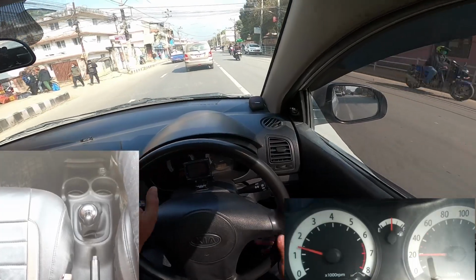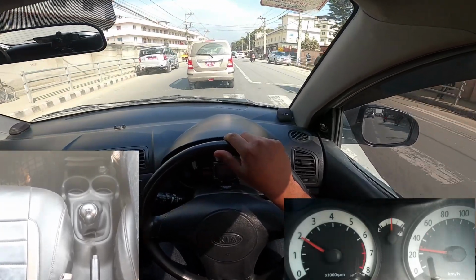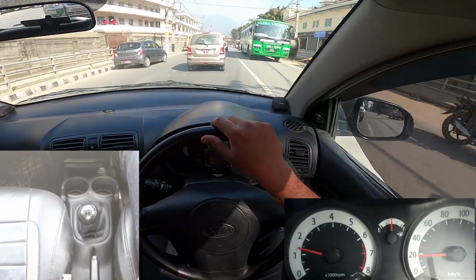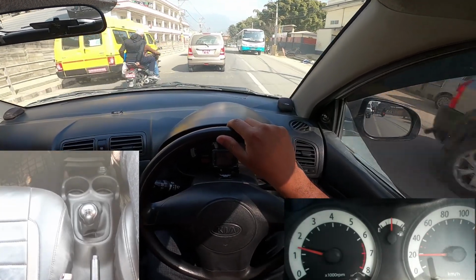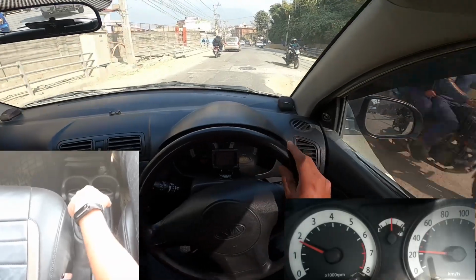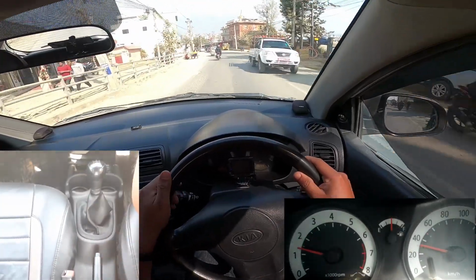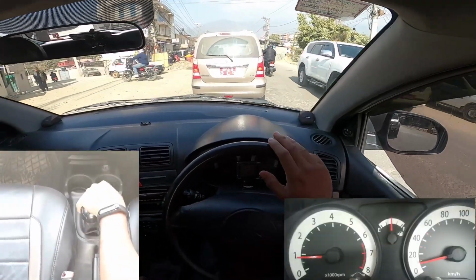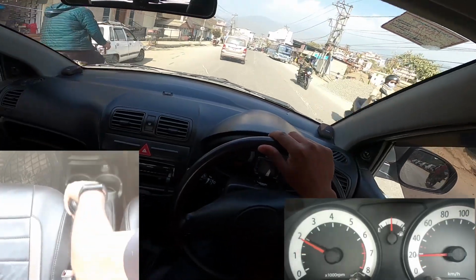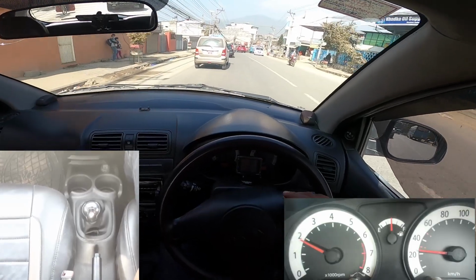Now I have again downshifted into second because the traffic here is very high. Now I'm in second gear. As the RPM crosses above 2000, I'll upshift from second to third. Slowly release the clutch. Now I have downshifted into second. Downshifted into first. Slowly release the clutch. As the RPM crosses 2000, upshift into second. And I'm in second. And the RPM is just around 2000 RPM.